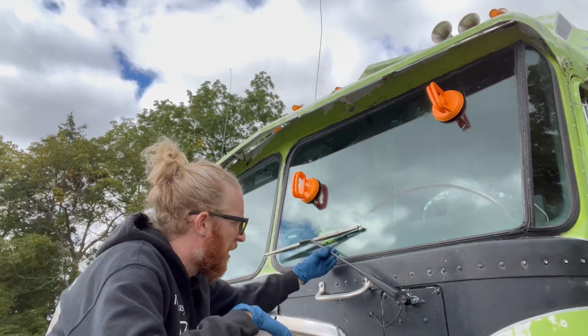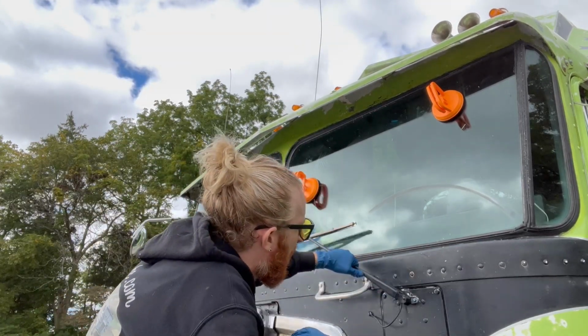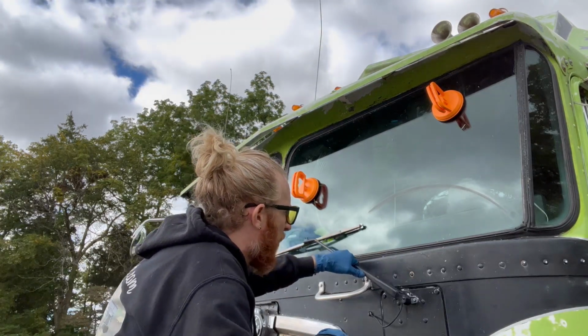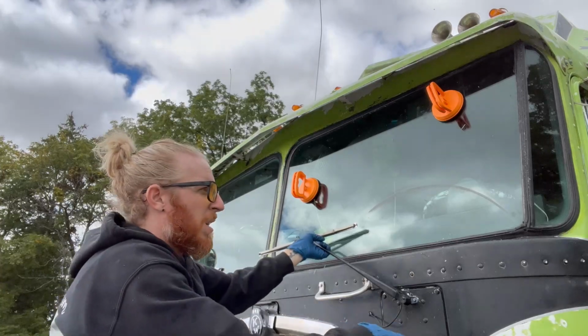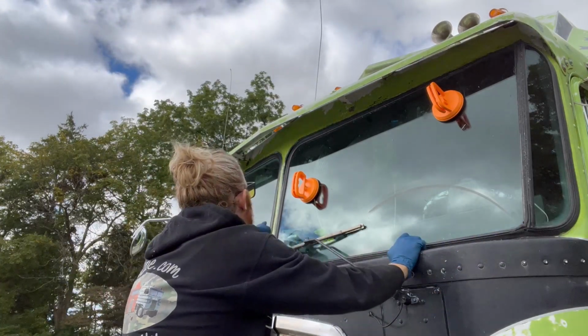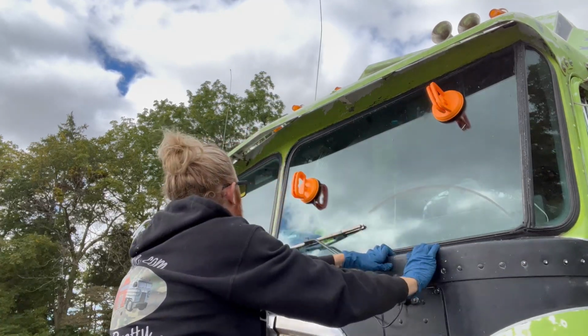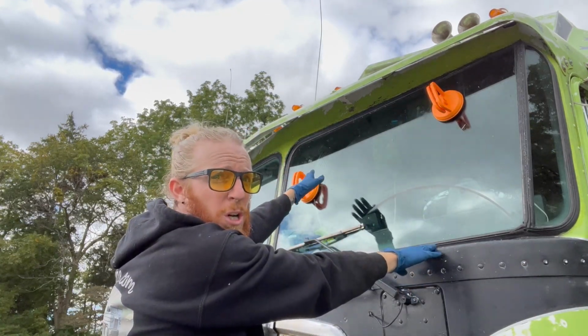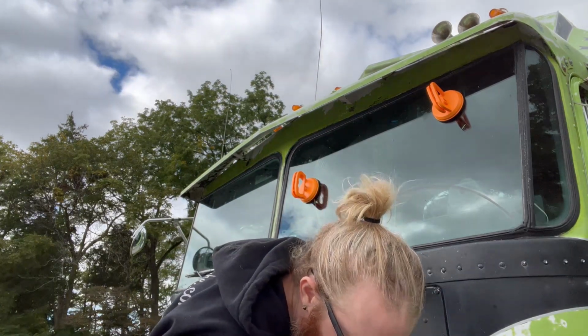I'll probably take a bungee on that thing or something, you know what I mean? Because that thing don't even go back any farther than that. But I'll probably take a bungee and strap it and try to pull it down here because I'm going to pull this locking strip out of here. I've obviously got two suction cups up here holding it. I've already gone inside of the truck and taken everything off that I needed to.